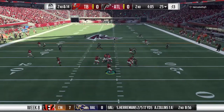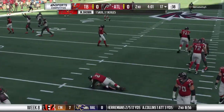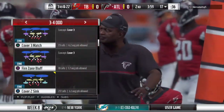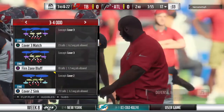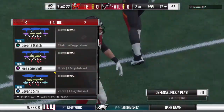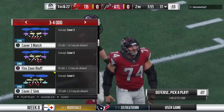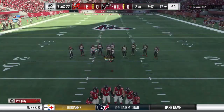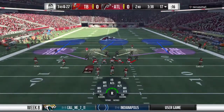On second down, Ryan. And he can't escape the pressure. Ryan goes down. Well, they go play fake. The problem is nobody was faked out. And when no one's faked out, what's the end result? Sack. Quarterback gets hit. So the sack pushes him back, and now 3rd and long for Ryan and the Falcons.